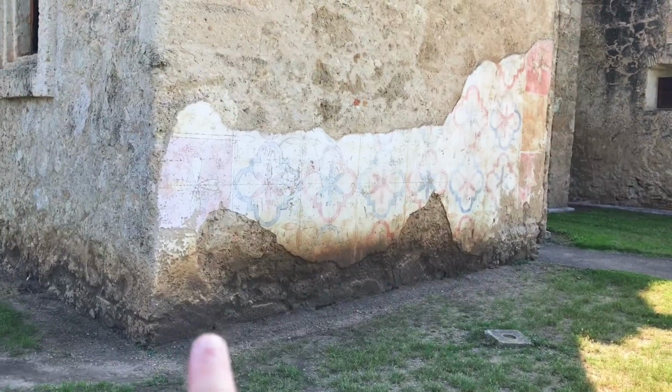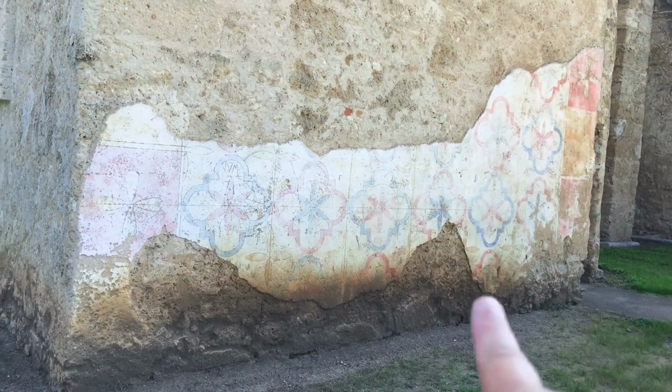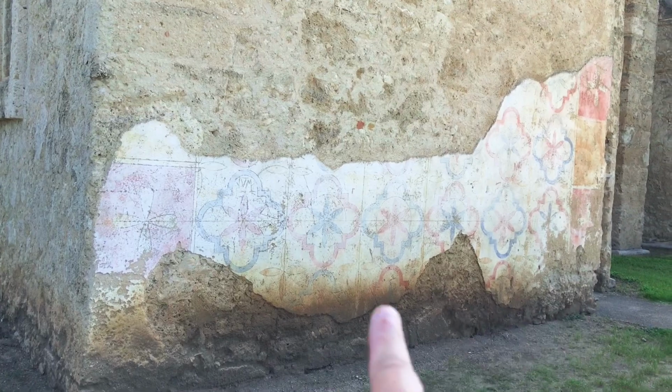We move around to the front. This is some of the original facing that we saw in that original photo. So over time it has become this. However, it once was covered with this amazing pattern.